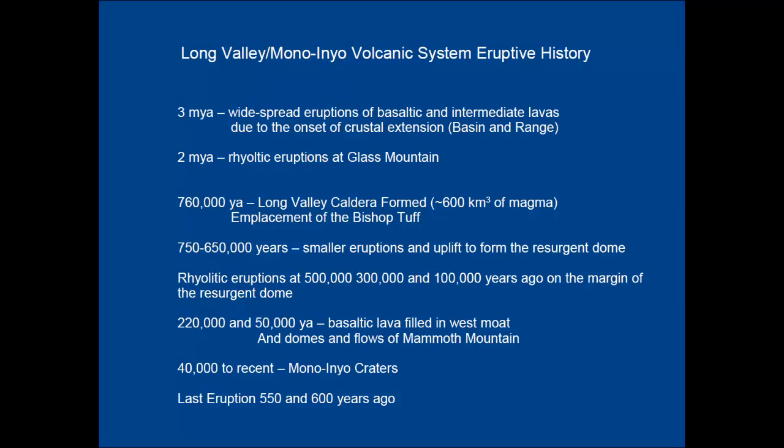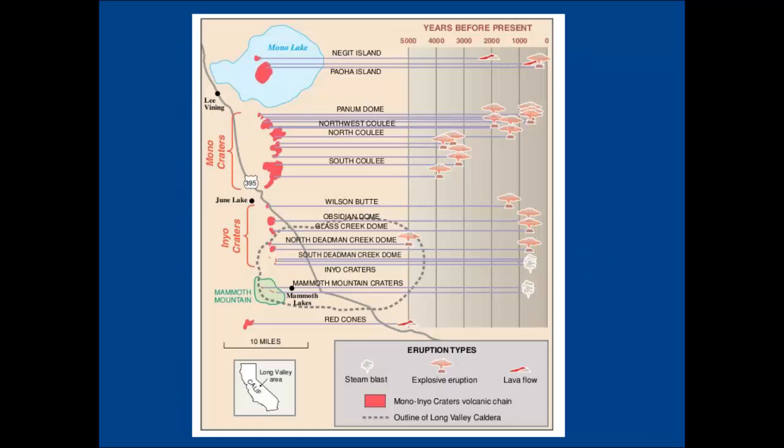Between 750 and 650,000 years ago, smaller eruptions occurred, and uplifts started to occur that formed the resurgent dome. Rhyolitic eruptions at 500,000, 300,000, 100,000 years ago occurred on the margin of the resurgent dome. 220 and 50,000 years ago, more basaltic lava filled in the western portion of the caldera, and domes and flows formed Mammoth Mountain. For the past 40,000 years, the Mono and Inyo craters have been erupting from time to time. Really, the last eruption occurred 550 and 600 years ago in the Mono Lake region.